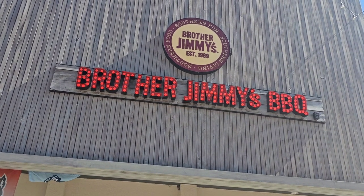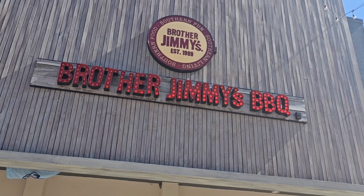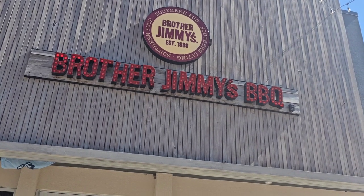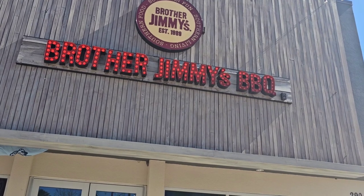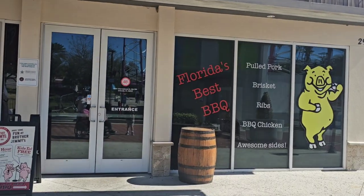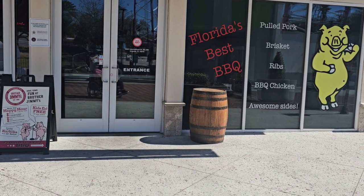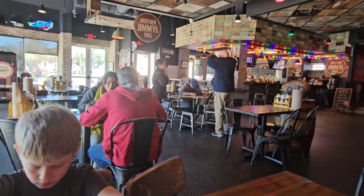Just for transparency, everything that we're doing today here at Icon Park, so including this, the Sea Life and the Wheel and Two Swords as well, is all being provided by Icon Park. So we just want it to be completely transparent for that. But we're about to go in here. They do pulled pork, brisket, barbecue chicken. Oh, sounds amazing. Look at this inside here.